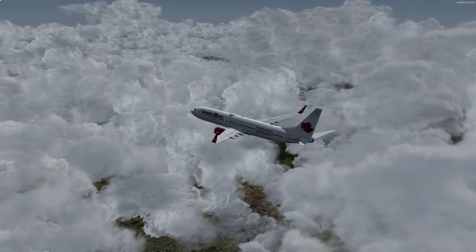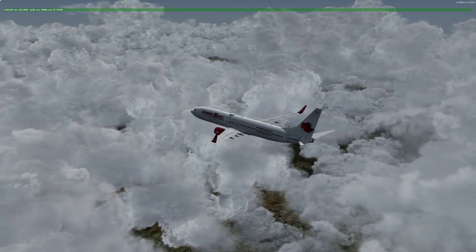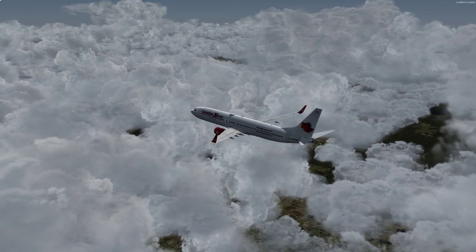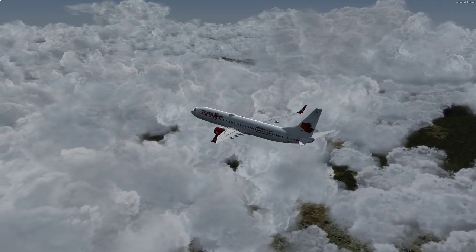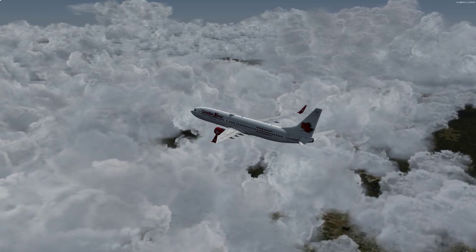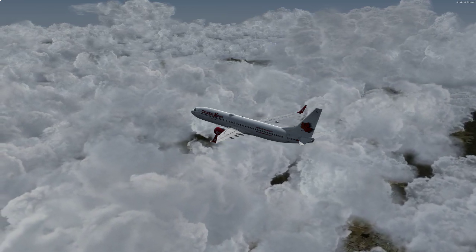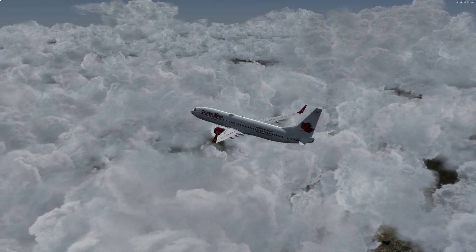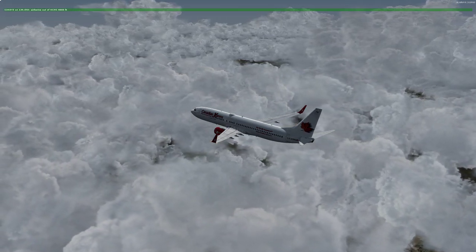Jacksonville Center, American. Jacksonville, good evening, Delta 1906, requesting a clearance to Miami. 1906, what airport are you at? Orlando. Orlando? Well, you've got to wait for your clearance. As I said before, if you're at Orlando, I'm not giving clearance right now. You've got to wait 5 to 10 minutes.